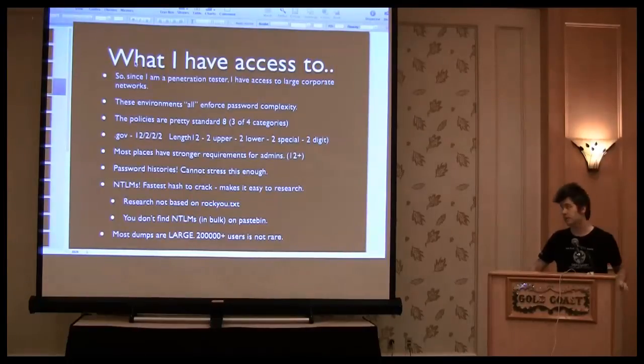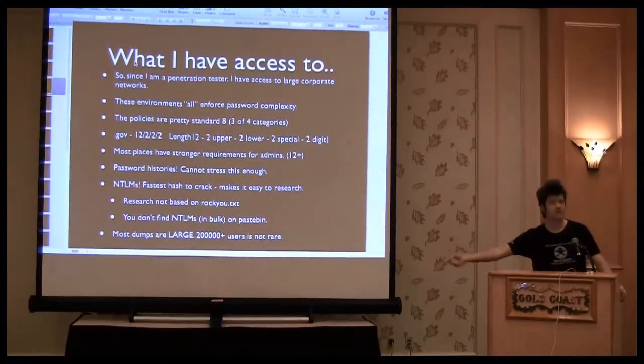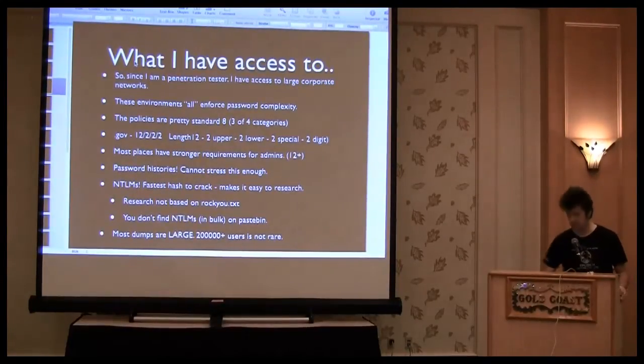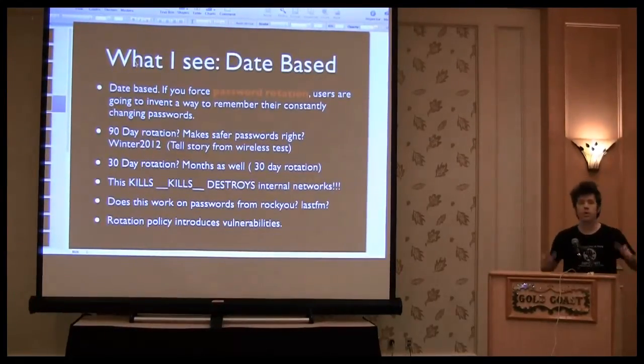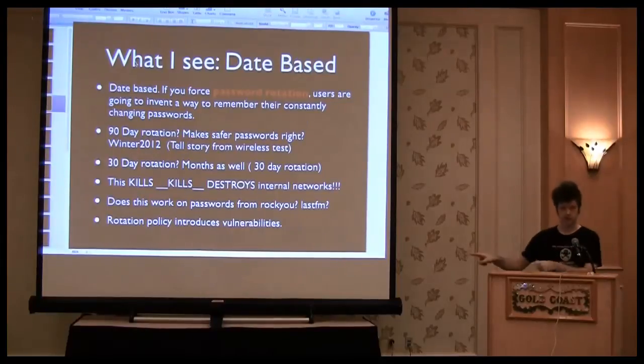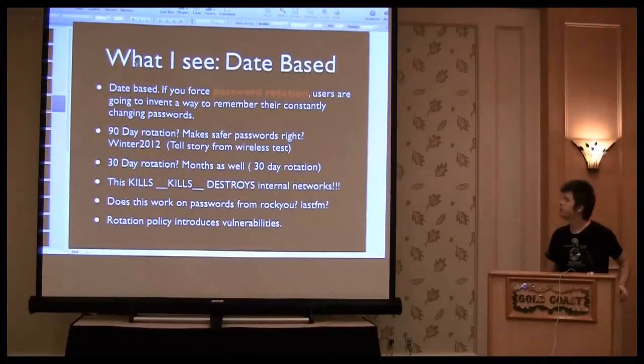Now, at other times, it's a giant LDAP or SSO, single sign-on, and those are salted SHAs and those suck. But the same passwords live in Active Directory, so you can go and crack them in the single sign-on world. Okay, so then, like I said, most of them are dumb, you know, 200,000 users. So what do I see? So here's what I'm going to do. I'm going to tell you about the stuff you already know, and then I'm going to show you stuff, and then I'm going to tell you stuff you already know as well, but with a twist. So what do I see?